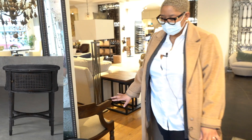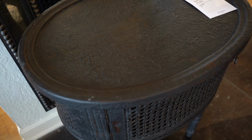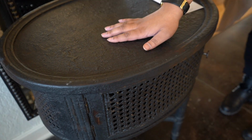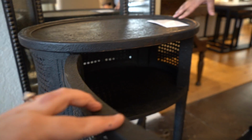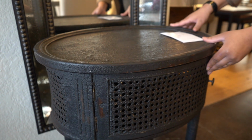This end table, you guys, look at all of this detailing. There's so much texture. It's not fake texture, it's not vinyl, it's a real texture. And look at this, such a nice end table. You could use this in a living room or in a bedroom, and the price is unbelievable. It's only $349 because it's on sale right now.